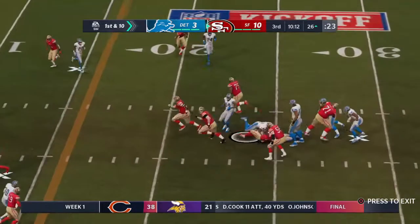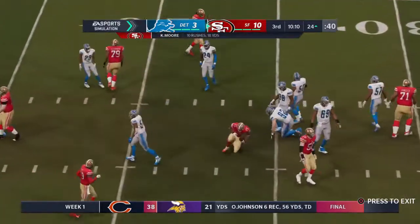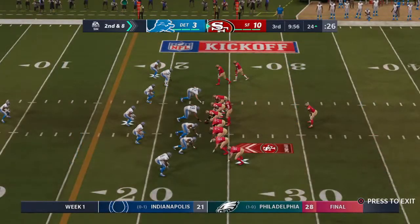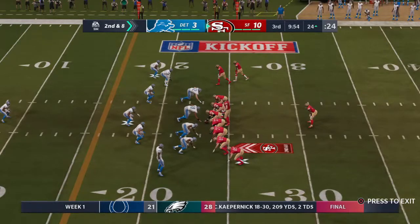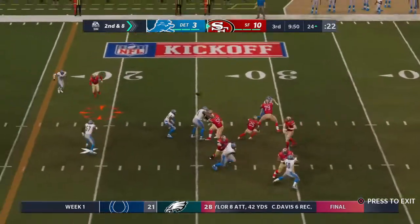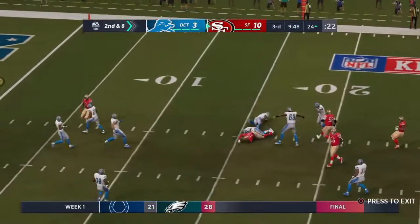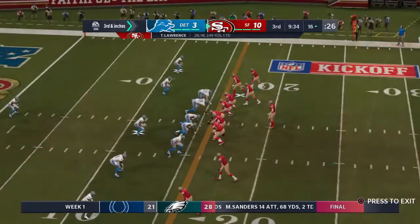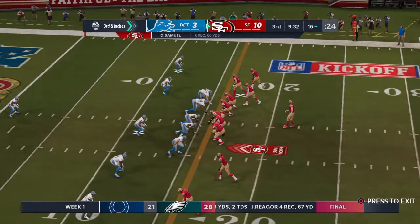Now a handoff here to his running back. And a nice job to break free of 1 tackle, but it slowed his momentum somewhat, and he's taken down right after. 24-yard line. A gain of 2. Brings up 2nd and 8. That's going to be caught by Samuel. It's an 8-yard pickup, and they'll be faced with a 3rd and inches.